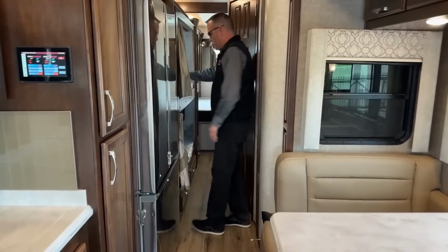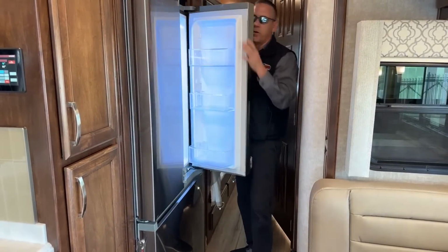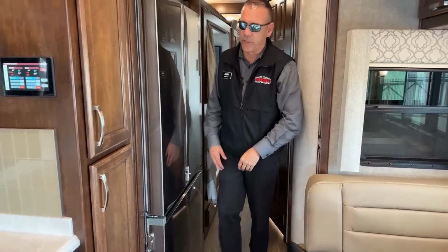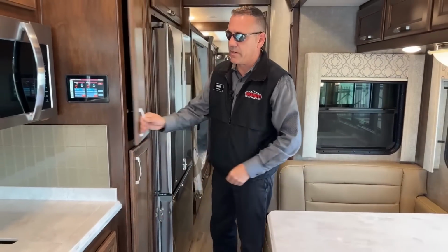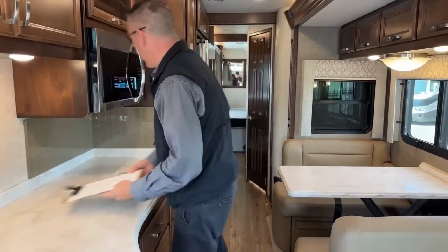You actually got access to the bunks. You've got nice access to the refrigerator. If you're going down the road, you want to just grab something out of there for the pilot or co-pilot, you could just go ahead and reach in there. You can even get to your pantry real nice. But I'm going to open these up, and while I do, I'm going to go over some specs here.